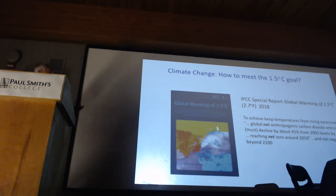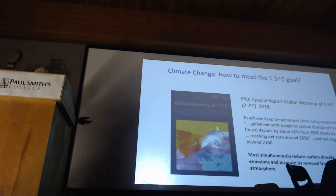To achieve keeping temperatures from rising excessively, global net anthropogenic carbon dioxide emissions must decline by about 45% from 2005 levels by 2030, reaching net zero around 2050. And then nobody read the next paragraph: and be net negative from there to the end of the simulation, which is 2100. And at 2100, it's still going down. But we can't keep it down unless we're in net negative territory. So we must simultaneously reduce emissions and increase the removal from the atmosphere.